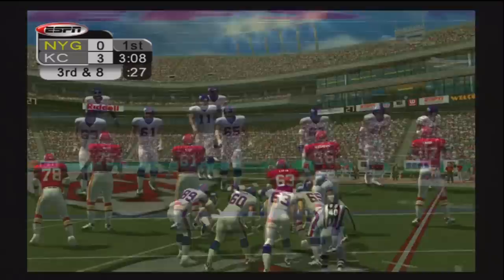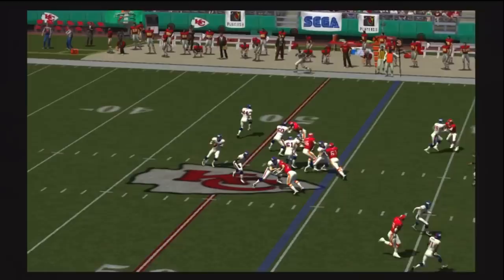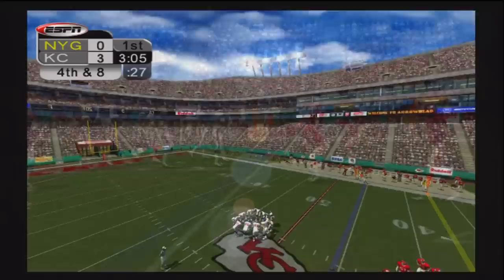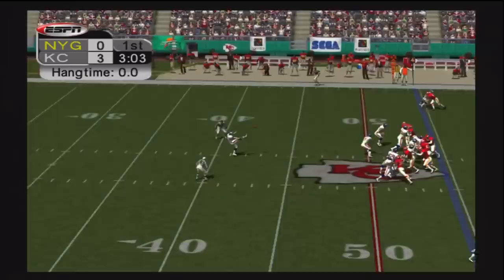Third down, tight end to the left. Number 11 throws a bullet and it falls incomplete. Landetta lines up for the punt. Landetta gets the ball and punts it away.